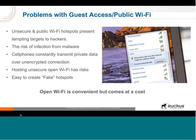In addition to that, hosting an unsecure open Wi-Fi has its own risks as an owner providing that service. And there is an added challenge where it's very easy to create a fake hotspot. Anybody could bring in an AP, a consumer grade AP, configure it to have the same SSID as the establishment, and let it sit in the vicinity where devices will automatically connect and transmit a lot of data to that particular network. So why are we doing all this if it's so risky?